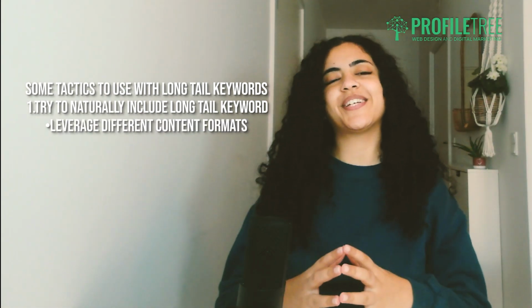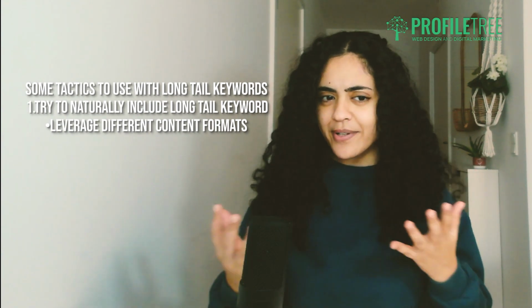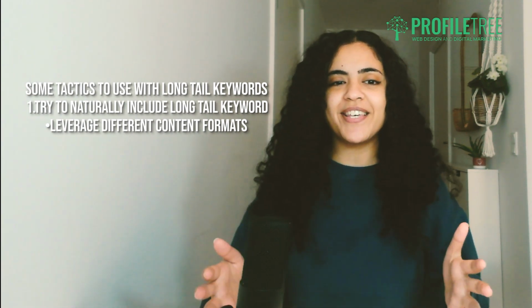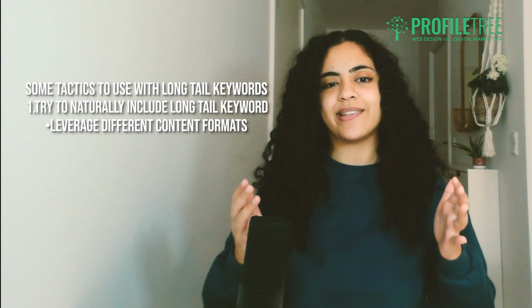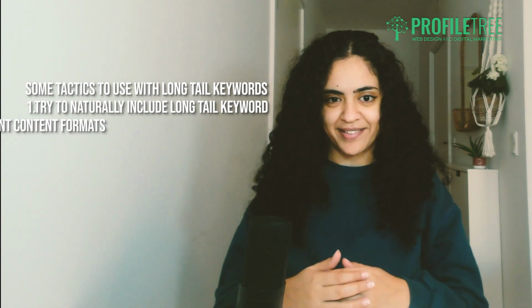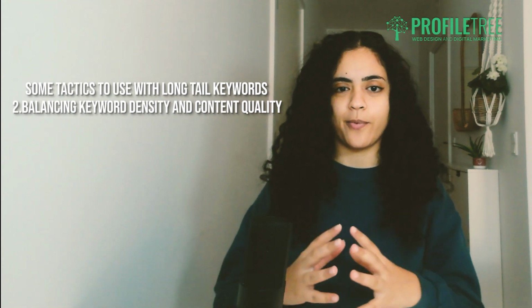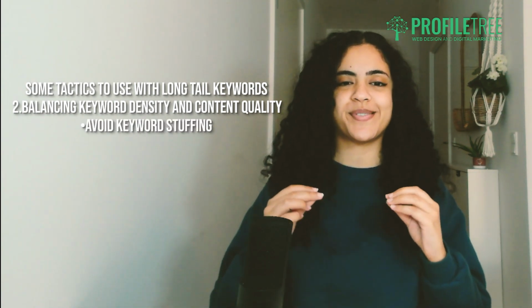The third way you can achieve that is through leveraging different content formats. Utilize different formats like blog posts, how-to guides, FAQs, and videos. These formats can naturally accommodate long-tail keywords, especially when they're topic-specific and detailed. The second tactic is to balance keyword density and content quality. And the first way you can achieve that is by avoiding keyword stuffing.